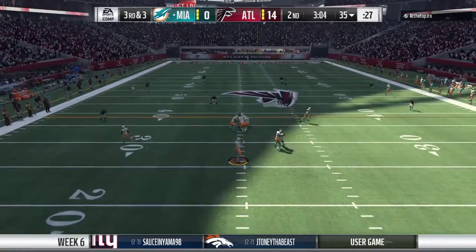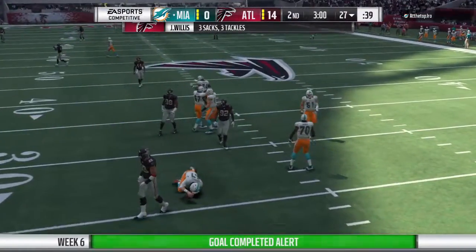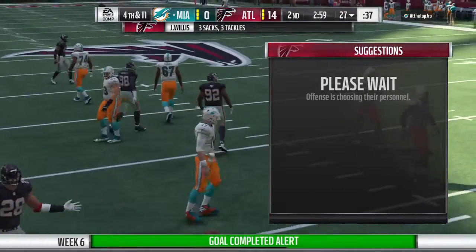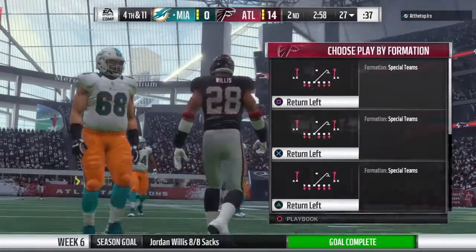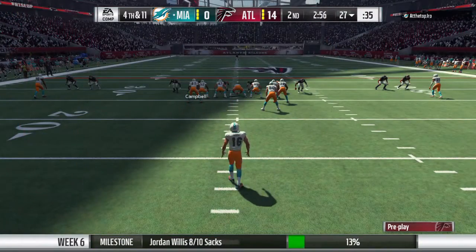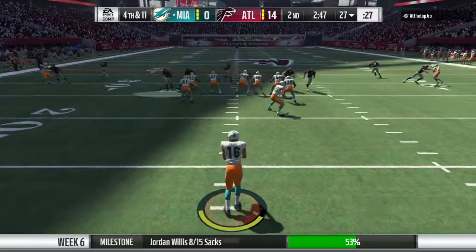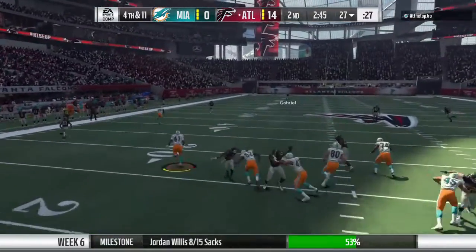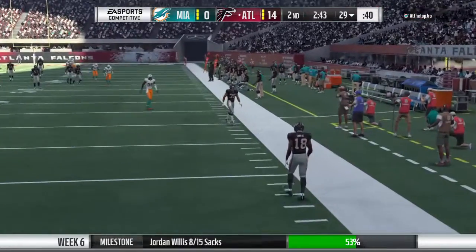Tannehill on third down, and the Falcons get there. The Falcons get the sack. Down he goes, the rookie from Kansas State, Jordan Willis. And that'll bring up fourth down. The Dolphins will send out the punter now as he'll punt it away for the second time. This is away and a very good kick angled for the sidelines.